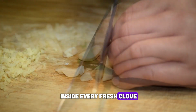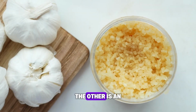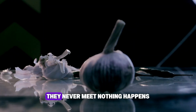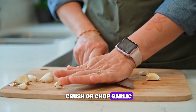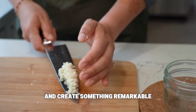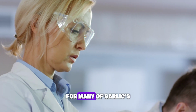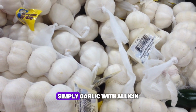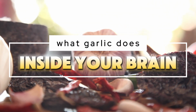Inside every fresh clove are two completely separate substances. One is called alliin. The other is an enzyme called alliinase. As long as the clove stays whole, they never meet, nothing happens. But the moment you crush or chop garlic, those two compounds come together and create something remarkable. Allicin. This is the compound that researchers believe is responsible for many of garlic's health benefits. Without allicin, garlic is simply garlic. With allicin, everything changes.